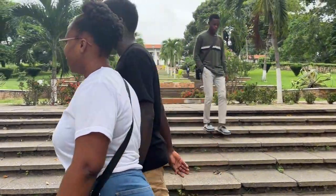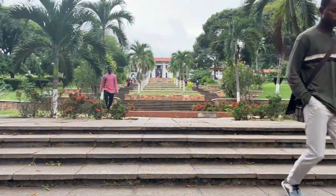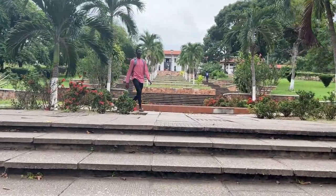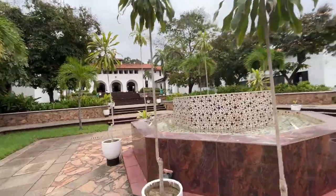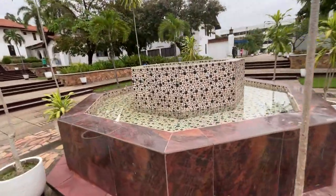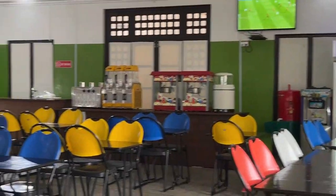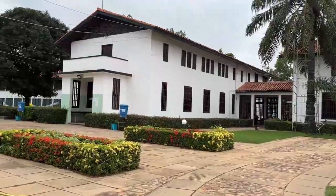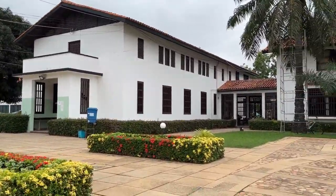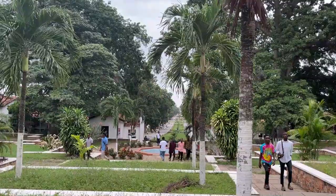Hi guys, welcome back. Today we are back at the UG and we're having a tour of the student residential area. When I tell you these students live like kings, I'm not even joking. You would not believe this is a student residential area, that this is where students live. It's not the same in my country, in the school I went to. I'm not going to be talking much, let's just get on with this video.